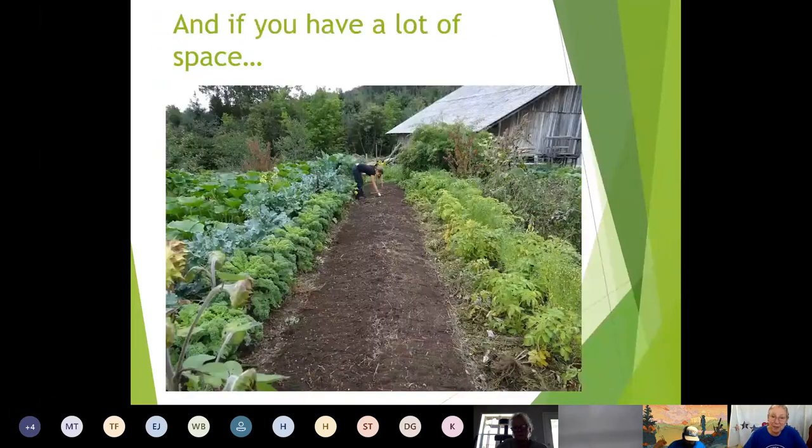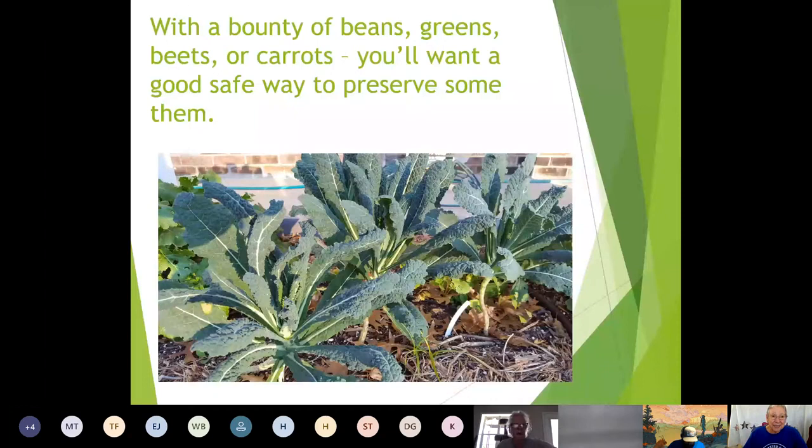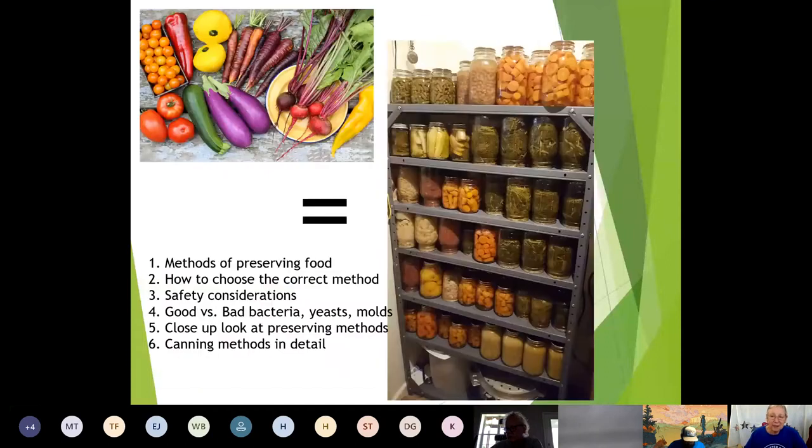And of course, if you have a lot of space, you can end up like some people like Jerry with tons and tons of stuff, and you need a way to either sell it or give it away or preserve it to have all throughout the year. So you have this bounty of whatever you're growing. What do you do with it? And a lot of people think of canning, but we're going to find out there's a whole lot of ways you can preserve things.